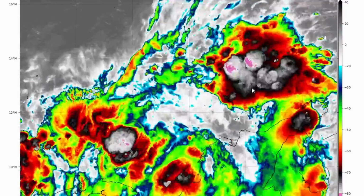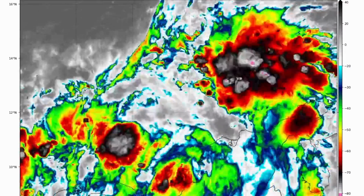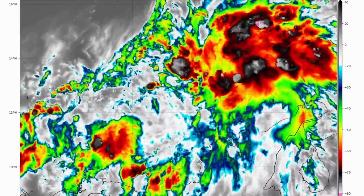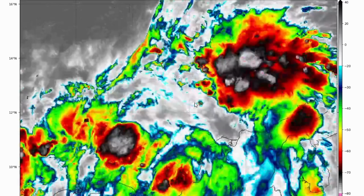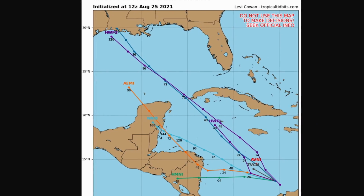But as you can see, we have a lot of thunderstorm activity on the northeastern part of the storm. If we can just get more convection in the northwest part of the storm where it can actually wrap around, we could possibly see a tropical depression here within the next 3 days. Here's the spaghetti models with the model track guidance for Invest 99L.